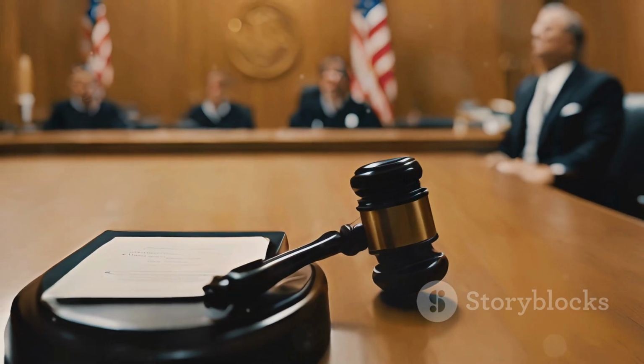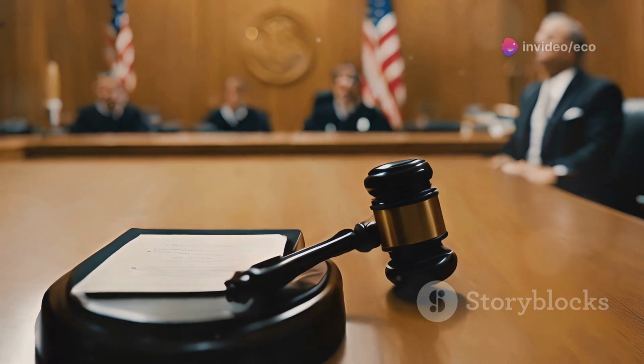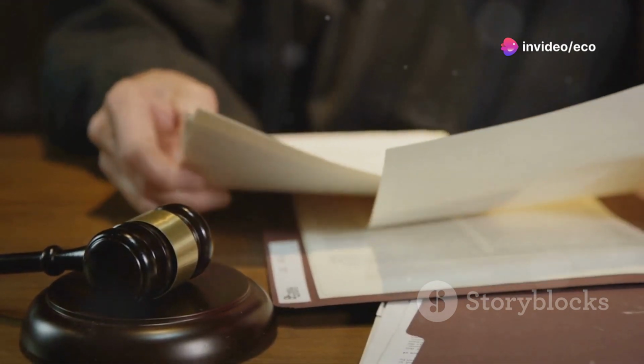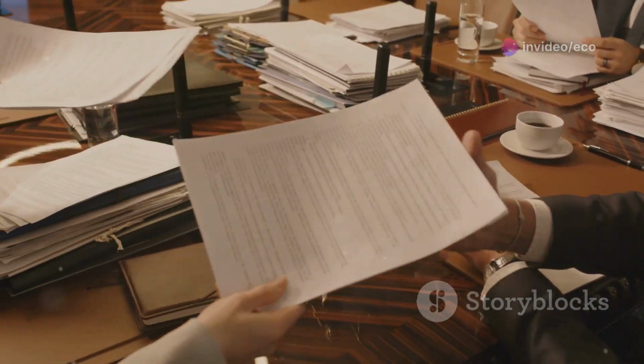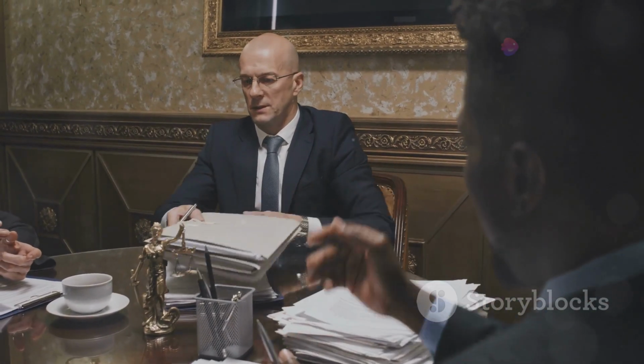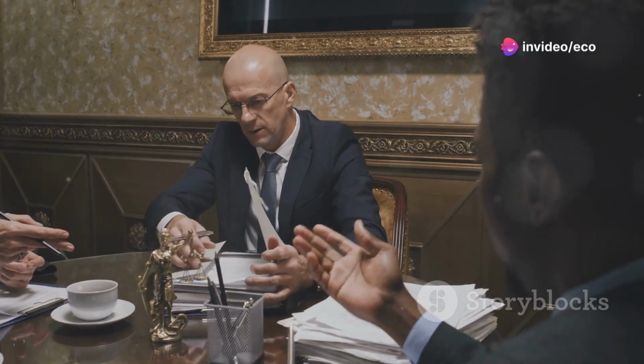The implications of Section 35 are significant. It essentially renders any instrument, agreement, deed, etc. inadmissible as evidence in a court of law if it lacks proper stamping. This can be detrimental to parties relying on such instruments to prove their case.